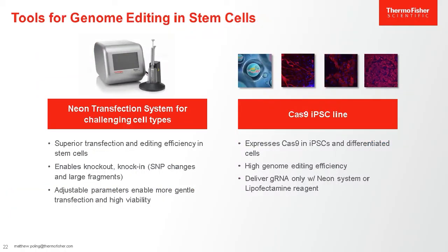Now, when we talk about editing in stem cells, our third main consideration is the delivery, and having successful delivery, of the payload for genome editing into the stem cells. Generally, what we recommend for that is using an electroporation system such as the Neon. We need a way to effectively deliver the Cas9, the guide RNA, and the donor molecule into these cells at a high efficiency so that we can find successful clones. And to that end, we do recommend the Neon.